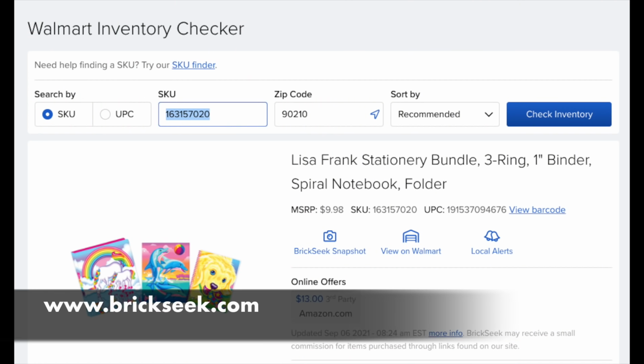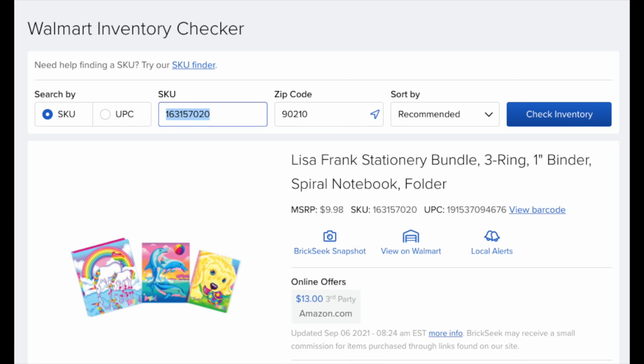It is called brickseek.com. It's 100% free to use this site because you have all the information. See where it says SKU UPC? I'm providing you the UPC. So you would click on UPC, type that in right there. And then next to it, you have the zip code. And then to the very right, it says check inventory, that blue button. And that's what you will hit to see what your store might have, or if you might have to travel a little bit to a different store to find these products.